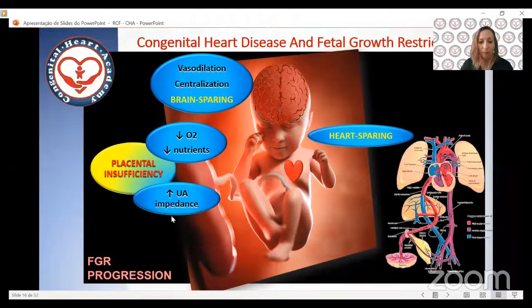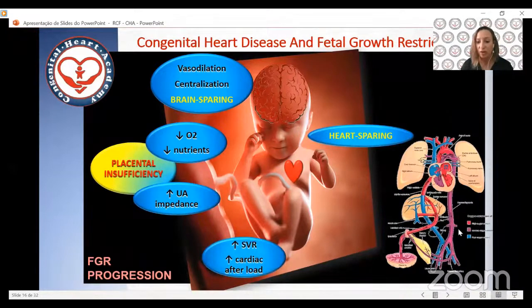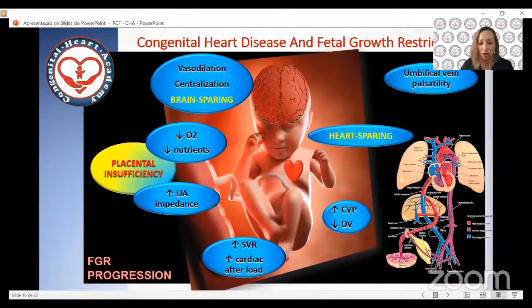On the other hand, placental insufficiency increases the impedance of the umbilical arteries. So the flow of the umbilical arteries to the placenta is slowed, which increases the systemic vascular resistance and consequently the cardiac afterload. And this is reflected in an increase of central venous pressure and in a reduction of the flow of the ductus venosus. So the end of the pathophysiology is the pulsatility of the umbilical vein.